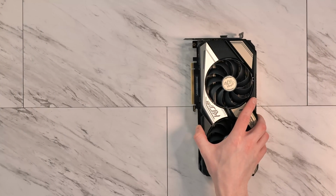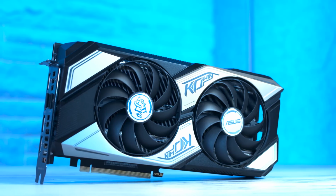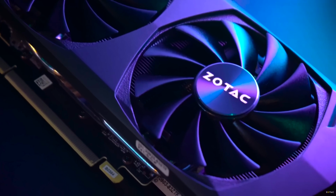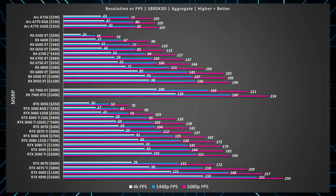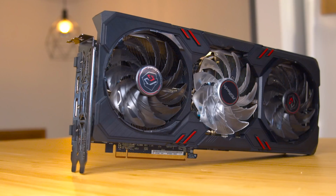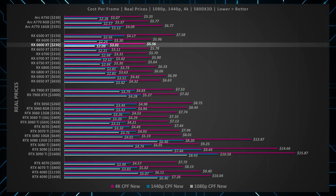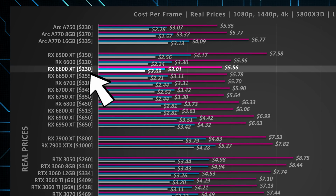This is Nvidia's best value GPU, and no, it is not the RTX 4070. It's not even an Nvidia 4000 series product, but it is less than 6 months old, while boasting impressive numbers, and we'll come back to that in a bit. But this is the RX 6600 XT, the champion for the best value graphics card right now at $230.